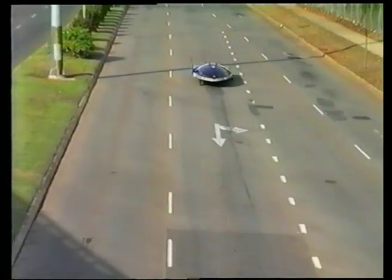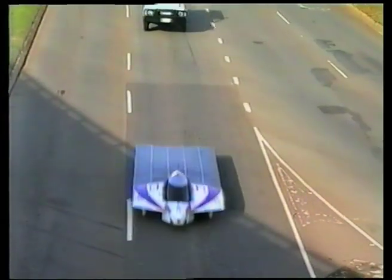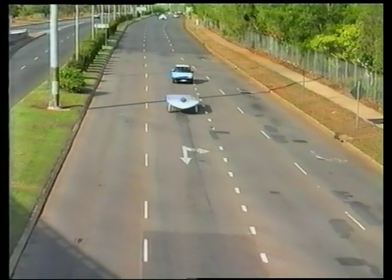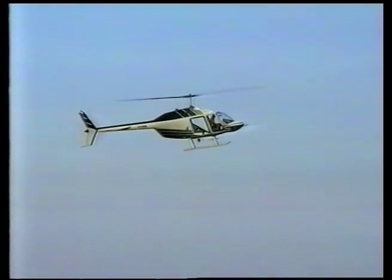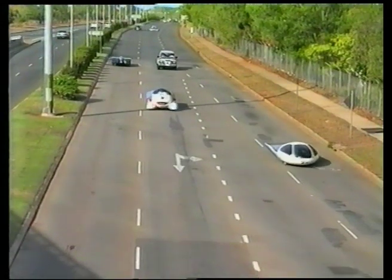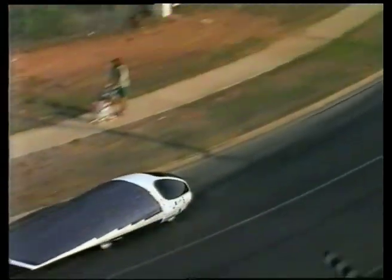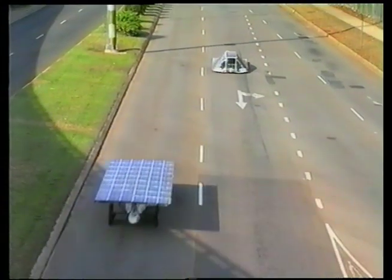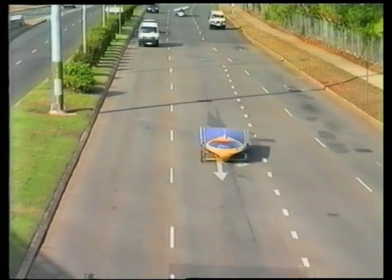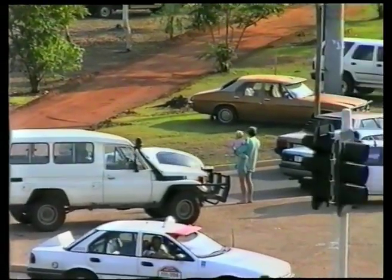Tokai, the Canadians, then Desire's Evolution. Then comes the Danes. San Diego's Sun Tracker and Doraemon. Sun Tracker takes a wrong turn. Now Meadowbank tapes Sunseeker, Alaris, Solus 4, and Sun Tracker returns to the course.